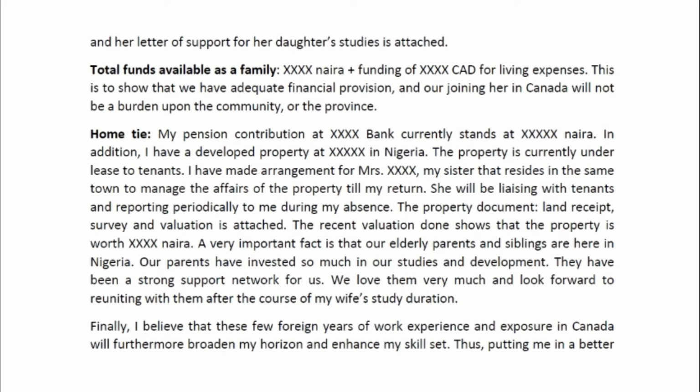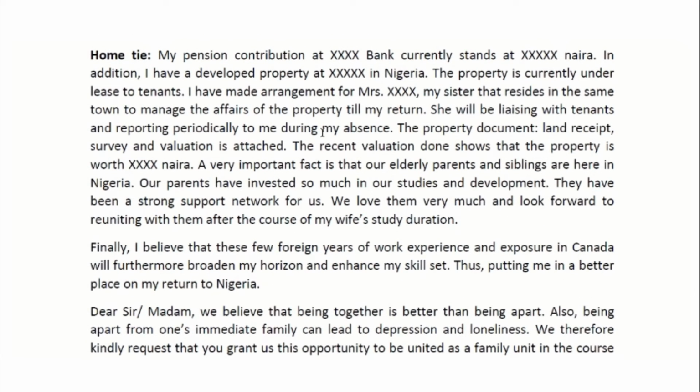Okay. So the recent valuation: you don't have to do a valuation if you don't have the money to do it. Somebody was able to do it for us free of charge. That's why we did it. Honestly, that's why we did it. So I don't know if it was helpful in the actual application or not, but yeah, the recent valuation shows that the property is worth - naira.